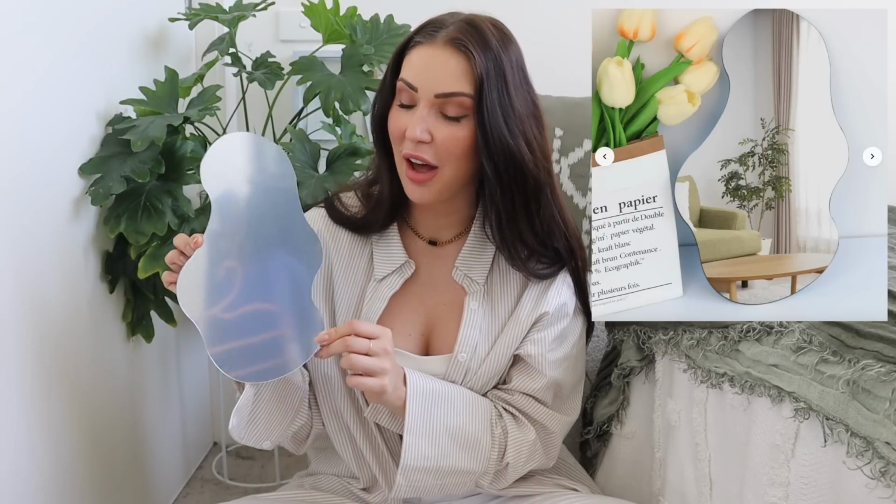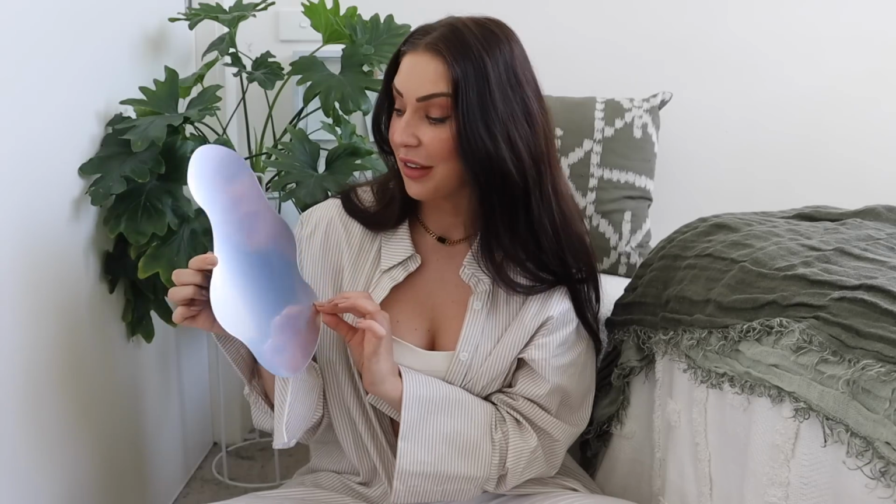I just find it a bit gross when things are sitting in the bottom of the sink and not necessarily drying back out again. The next thing I got is this plastic mirror wall sticker. It's in this really cute design, and it's one of those little wavy mirrors which are really on trend at the moment, and I thought this could be really cute either as a DIY project or just as something actually stuck on the wall as an additional mirror.